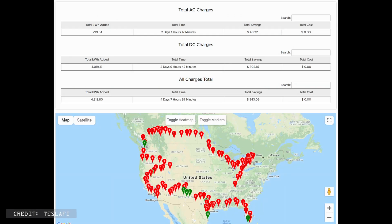I first looked at the TeslaFi cost data, which doesn't show me what my cost was, only my savings. I must not have set it up properly, or it just can't get the cost data for each charge from Tesla's API. It's weird that it can tell me what I saved compared to some theoretical gas car, I suppose. So that data is no good for my costing purposes.